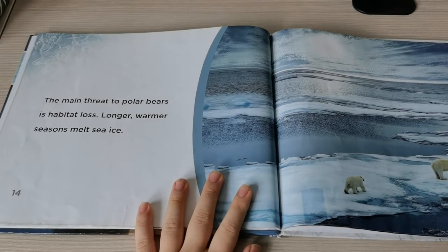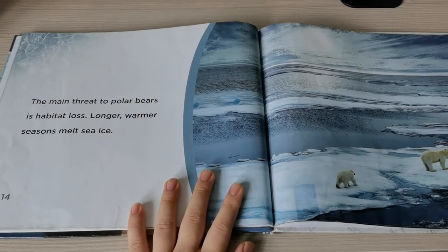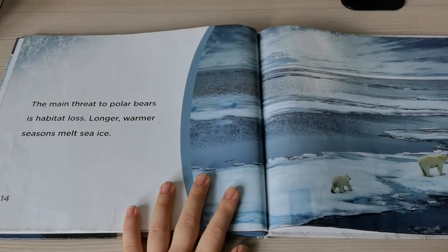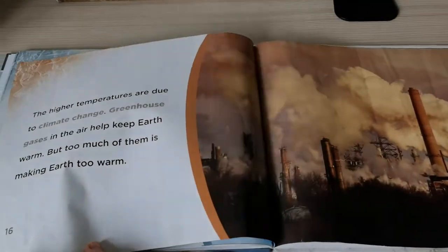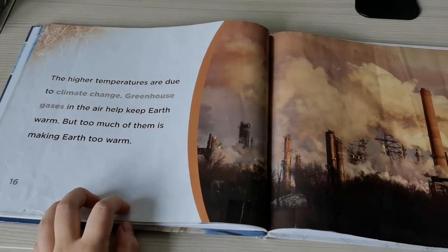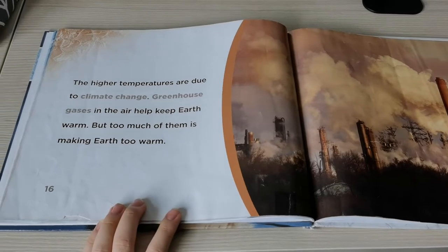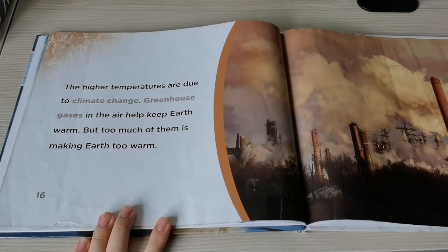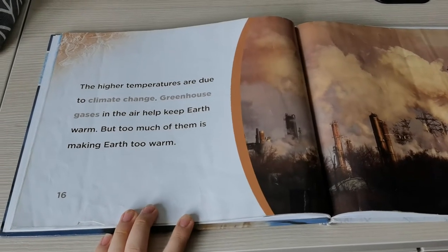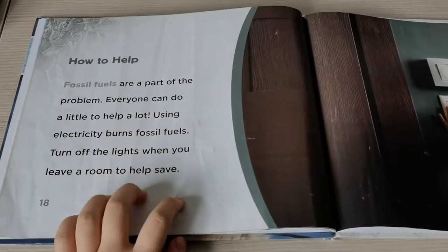The main threat to polar bears is habitat loss. Longer, warmer seasons melt sea ice. These higher temperatures are due to climate change. Greenhouse gases in the air help keep Earth warm, but too much of them is making Earth too warm. How to help?